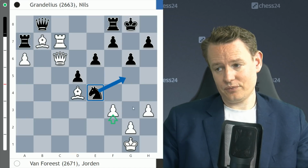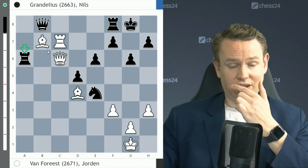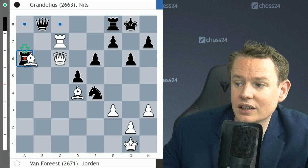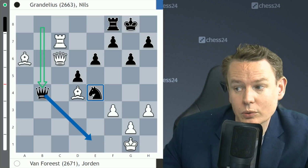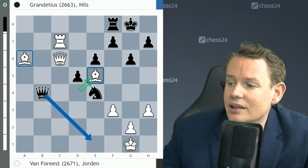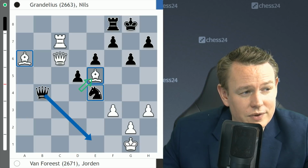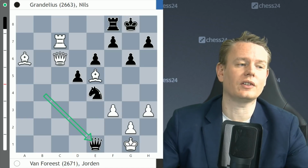So instead of moving backwards, Nils decides to start a desperate attack, sacrificing this poor rook. Rook a6, bishop a6, queen to b4. If the queen could capture here, who knows what would happen. But Van Foreest just keeps his bishop pair, bishop to e5. And it turns out the black attack with just a queen and a knight is not enough to create counterplay. Well, it does create counterplay, but it's not quite sufficient to save the game.